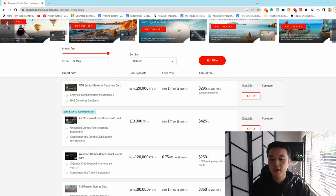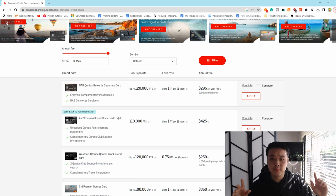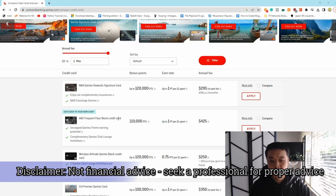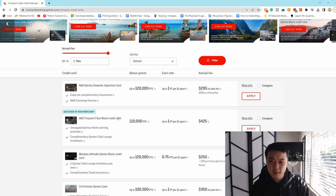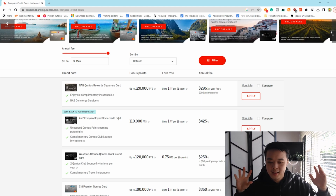Alrighty, so number 1 is the ANZ frequent flyer black card for maximizing your points. Now, before I get into this, make sure you don't get the cards unless you can actually pay back the balance every month. That's just something I like to say. We're here to maximize the points, not to feed these banks or feed these credit cards money back. You don't want to pay 20% plus interest rate on the stuff you owe. So please just make sure you don't get a credit card unless you can actually pay what you spend, right? So yeah, anyway, let's go straight into it now.